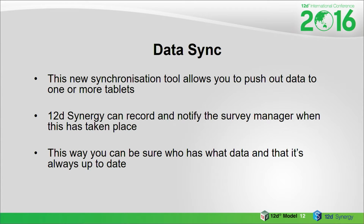So the new synchronization tool allows you to, on a schedule or on demand, push out data to a set of one or more tablets once they're reconnected to the network. And then 12D Synergy takes notice of that, and it will track that and notify the survey manager when it's happened. So they've got a report on who actually has the data or doesn't, which is also really important to know.